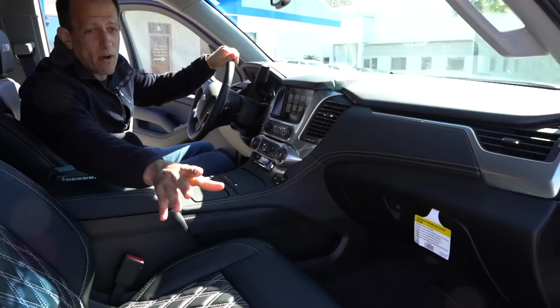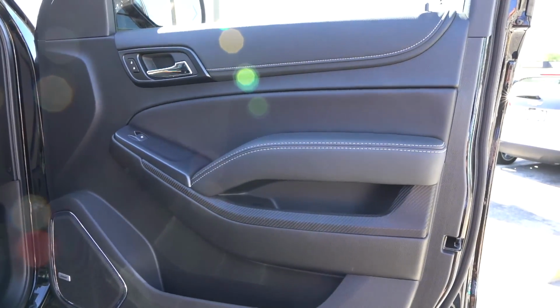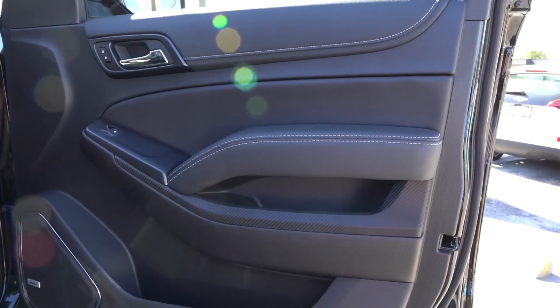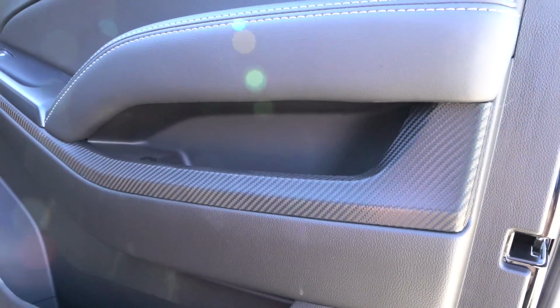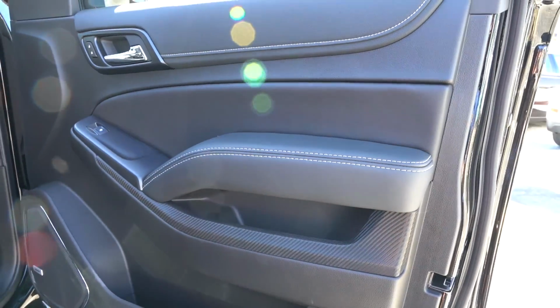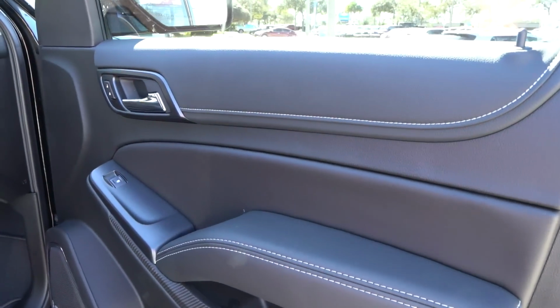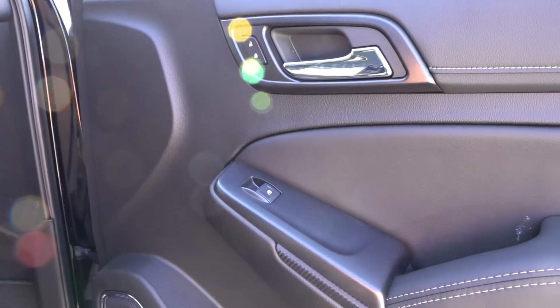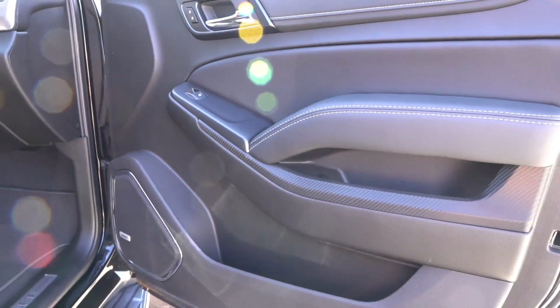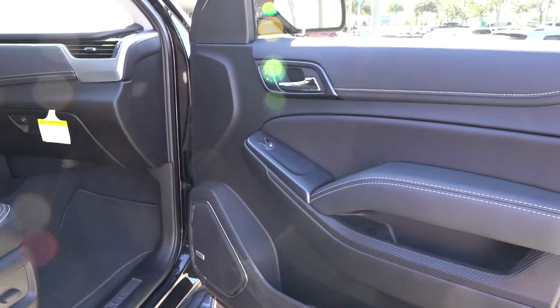To the door panels. Now, one thing you'll notice is the carbon fiber style design that's going on the door panel. I do like the white contrast stitching, and the soft material on the armrest and the top of the door panel is a very nice touch. This Premier Edition has the full Bose sound system that is a premium grade sound system over your standard Tahoe. And of course, pockets, you're gonna have tons of room for drinks and your snacks as well. Twinkies galore in that door panel.